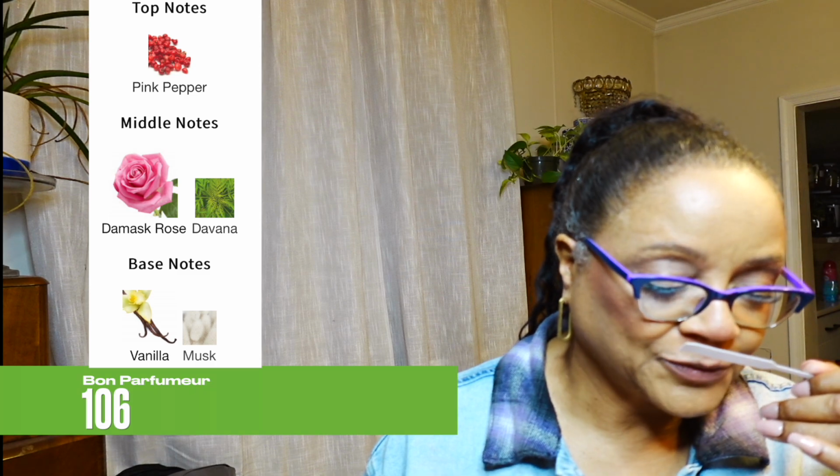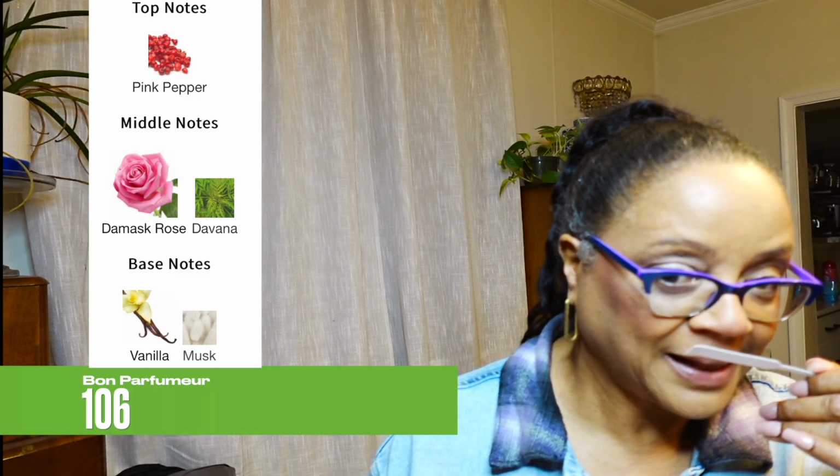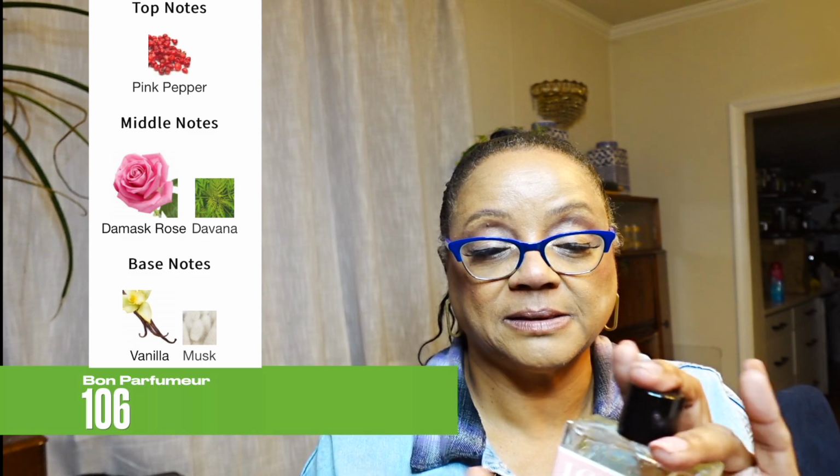Oh yeah, there's the rose, and then there is that honeyed sweetness, and there's a little herbal to it. 106, very nice. I just recently did this Bon Parfumeur in a recent video, and this was a keeper as well. So right now we're looking at 4 going, 2 staying, 1 maybe with the fig tree, which was a new purchase. I just bought that.